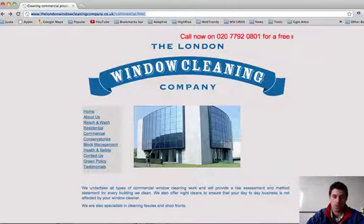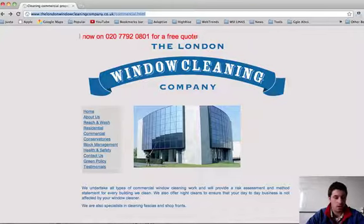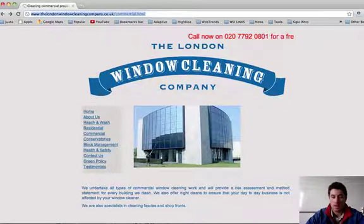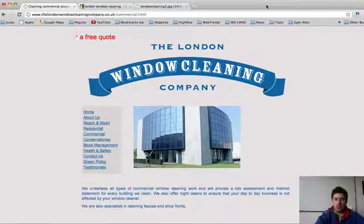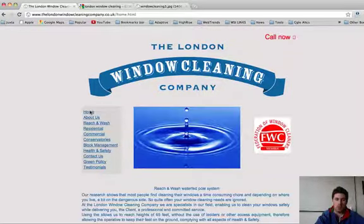In terms of the locations that they target, it's central, eastern and northern London areas, and it's also worth noting that they offer a no quibble money back guarantee, so if anyone is unhappy with the services they provide, they get a full refund. So if we now look at the SEO factors and see what's been done well and what areas could be improved, we'll start by having a look at the home page, and then we'll look at one of the internal pages.